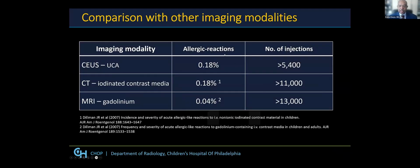When we compare these adverse events with other contrast agent use in children, we see that with contrast-enhanced ultrasound, with ultrasound contrast agent, the rate of allergic reaction is about 0.18%, and this is about 5,000 cases. When we take a dedicated CT iodinated contrast agent, this is a dedicated pediatric study, also 0.18% in about 11,000, or the MRI gadolinium, also in a dedicated study, 0.4%.